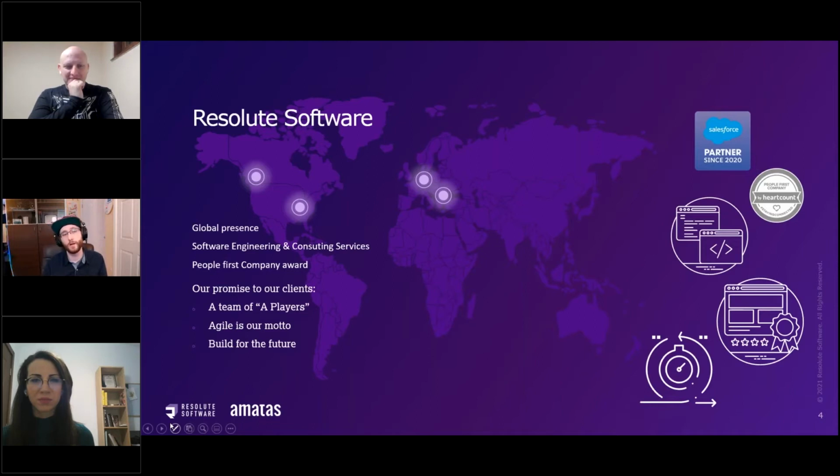Resolute Software is a software engineering and consulting company. Interestingly enough, I used to be a customer of Resolute Software before joining the company. I joined because I was so impressed with the team of A players that Christo and a number of other leadership in the company has built. Just an impressive team of people, very efficient, very smart. They are on the leading edge of all technologies. And as I mentioned before, we are now a Salesforce partner as of 2020. So with Yana coming into the team, who I'll introduce in a second, she brings with her a wealth of knowledge in the Salesforce ecosystem.